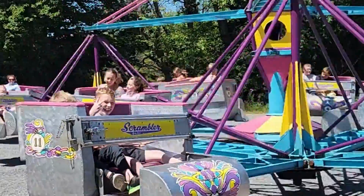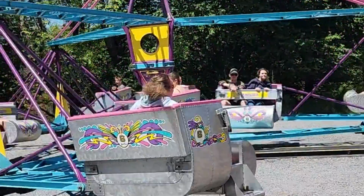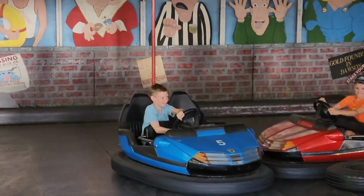You are about 10 minutes out from Old Forge, and you basically pop out right in the middle of the town, so you can get to a bunch of these places. Water Safari was one of the places I went to with my kids. That was a whole experience in and of itself, but that was fun.